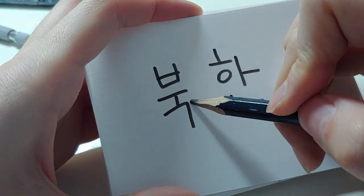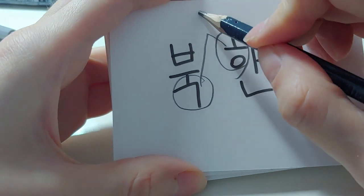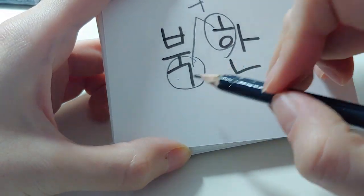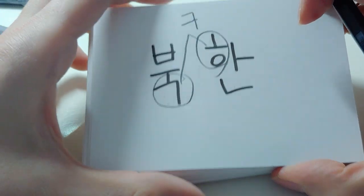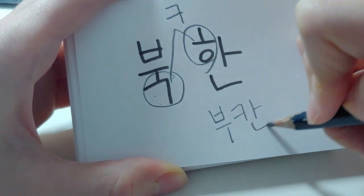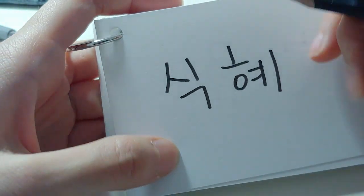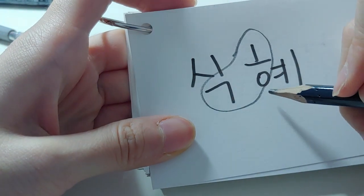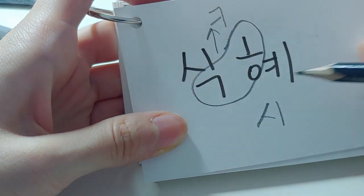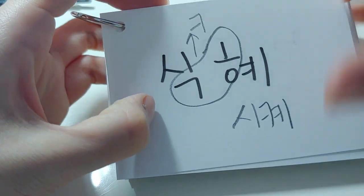And 기역 받침 followed by 히읗 consonant. This combination produces k sound. So 북한, right? But it's very uncomfortable for your mouth to pronounce it that way. It's rather pronounced 부칸. And this means North Korea. Let's take a look at one more example of this combination. As I told you, this produces k sound. So instead of 식혜, it becomes 시켸.